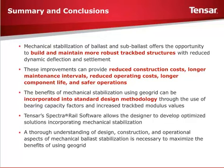Tensar offers Spectra Rail software that allows the designer to develop optimized solutions incorporating mechanical stabilization, in addition to the ability to do conventional designs without geogrid as a comparison. It's very important, though, to understand the design, construction, and operational aspects of mechanical ballast stabilization in order to maximize the benefits of using the geogrid.